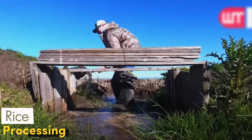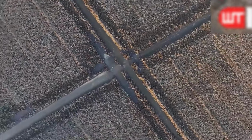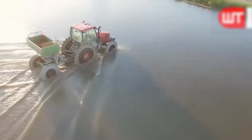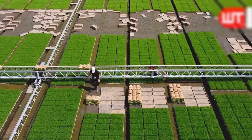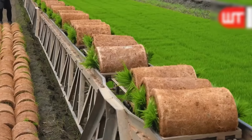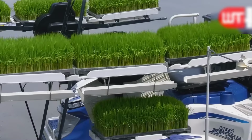It all starts with the careful harvesting of rice plants grown in flooded fields. The collected rice loses its moisture in giant drying machines and becomes ready for processing. Now, we come to the most important stage, peeling the husks. Rice grains are carefully separated from their husks with special machines, leaving pure white rice.